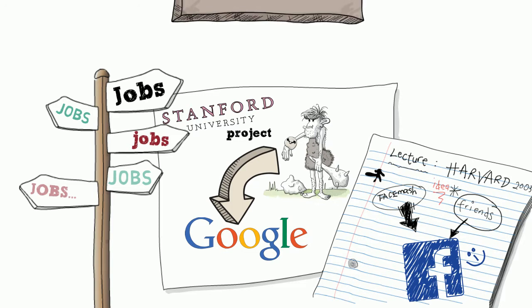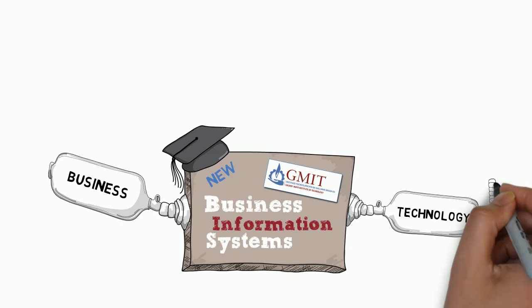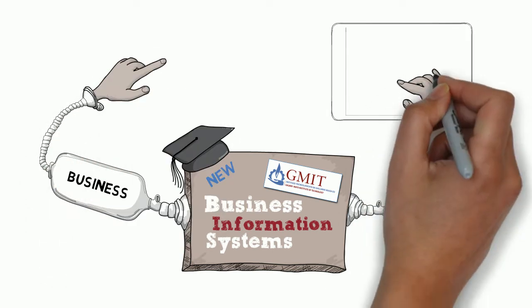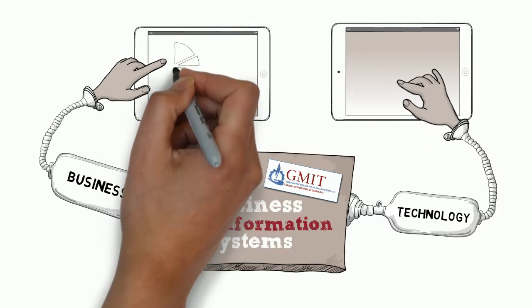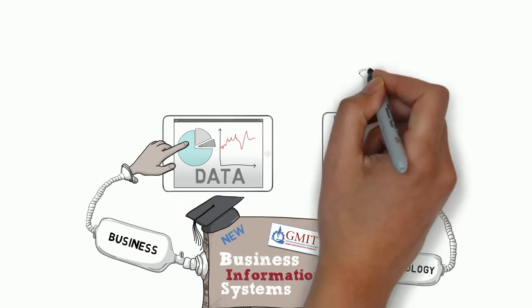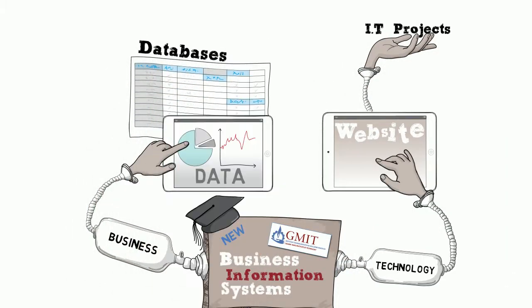The Business Information Systems degree in GMIT is about business and technology. This is a very hands-on course which will involve you in lots of practical project work. You'll be able to analyse business data, develop a website, manage IT projects, design and operate databases, and much more.